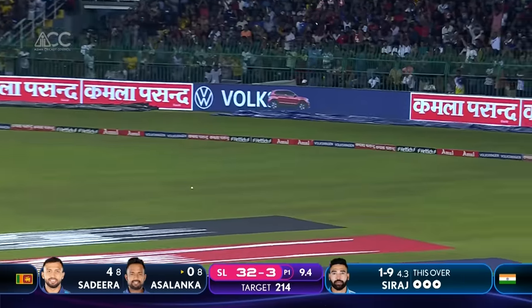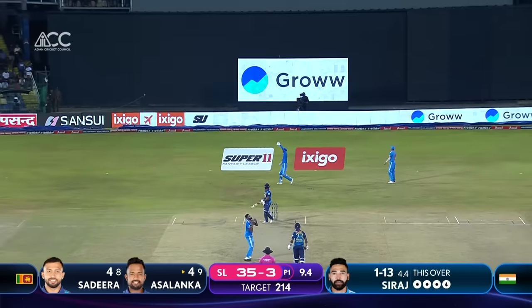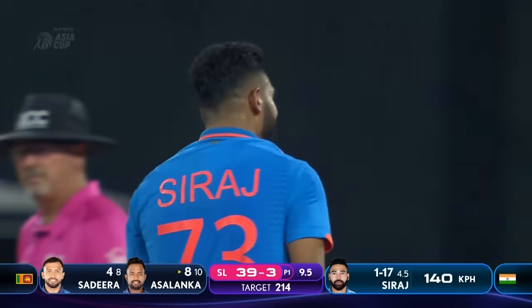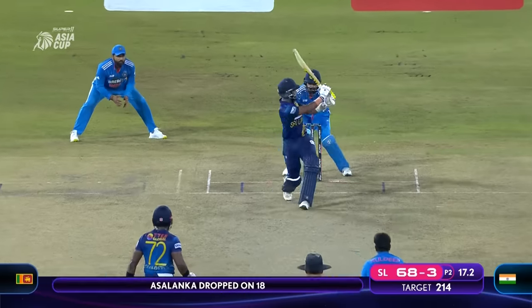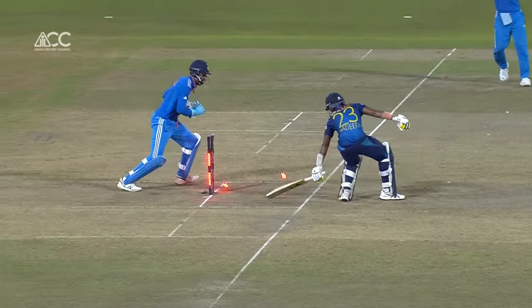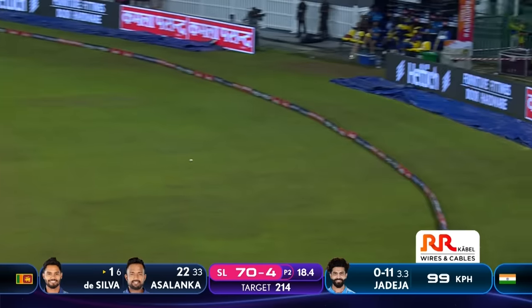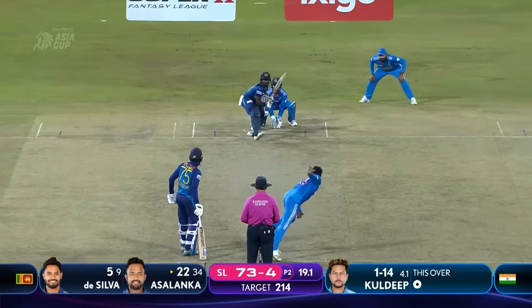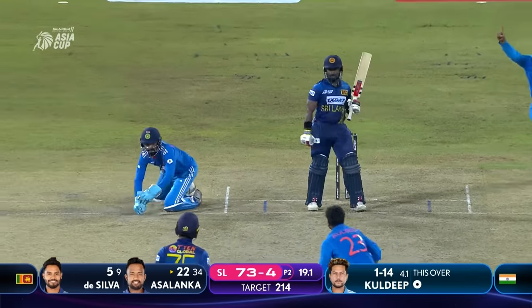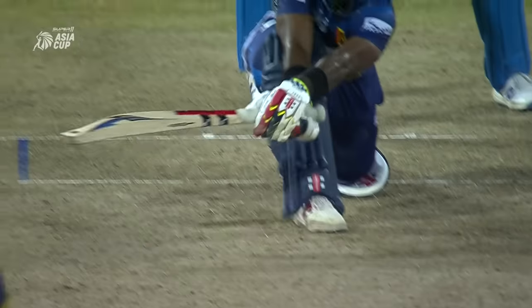That's a fine shot. Shot of the innings so far. Top edge. Another boundary. Gone! Stumping! Kuldeep Yadav has picked up an important wicket here. Speed shot. That's a boundary. Oh, is that a bat? Yes, it is. That's another wicket for Kuldeep. Another set batter goes in consecutive overs.